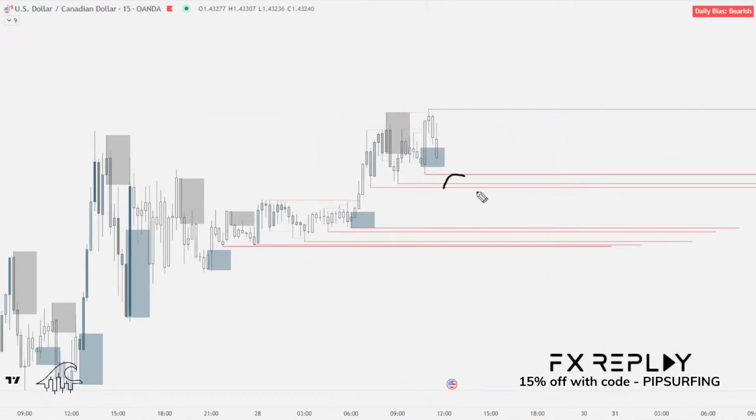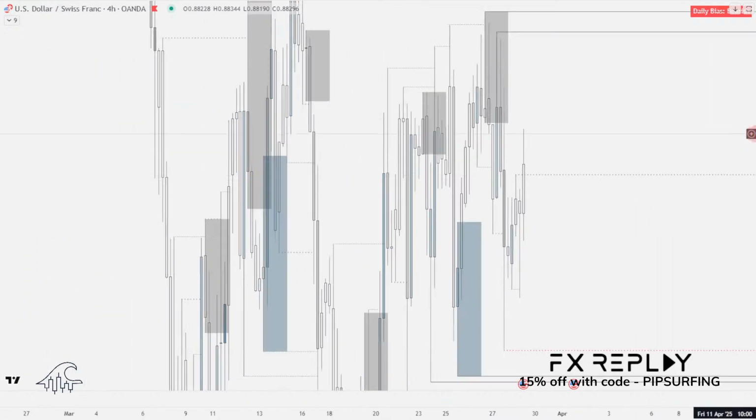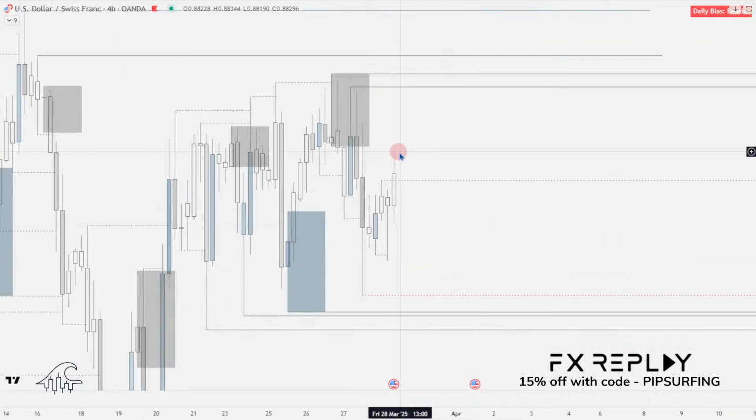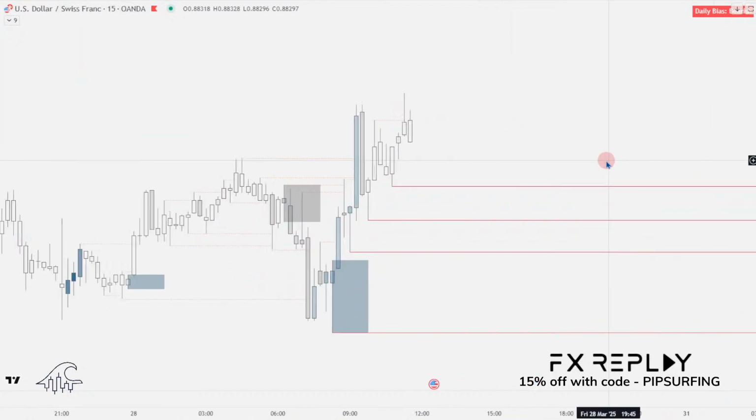Again, lots of liquidity at these lows. You can see it clustered up there. Lots of liquidity. USDCHF also bearish. We can look here and see if there's any kind of entry here. Now we have actually, so no, there isn't anything here.